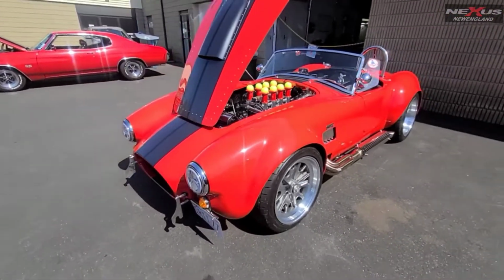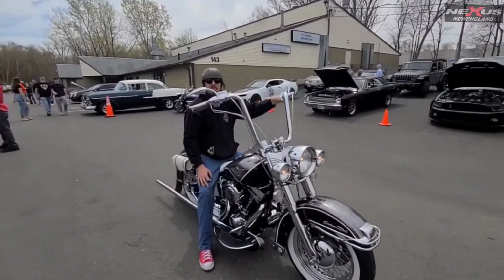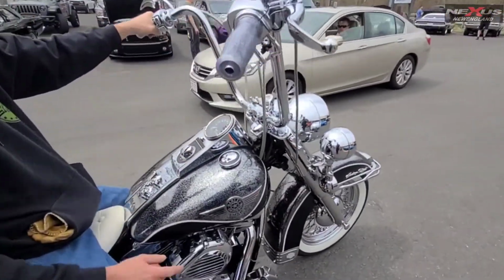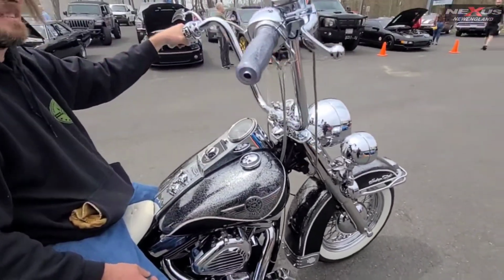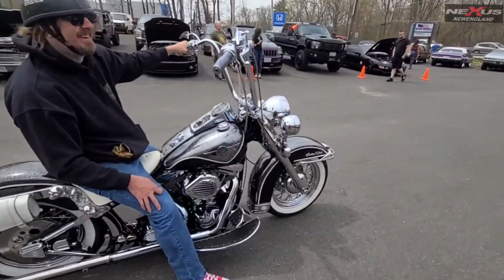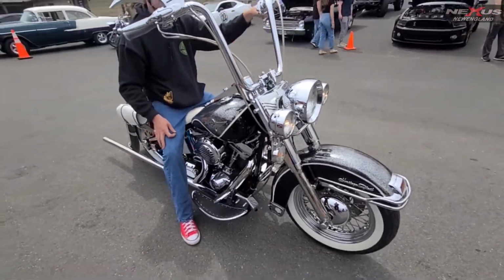That is awesome, right? What year is this? 95. Nostalgia. This thing is badass, man. It used to be that color green. I love what you did with it, though. Cool, the skull theme is very good. 20 years of adding on. 20 years, beautiful. All right, man, take care.